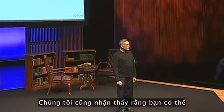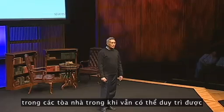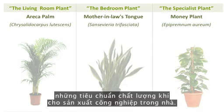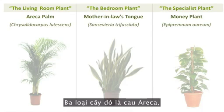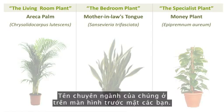We've also found that you can reduce the fresh air requirements into the building while maintaining industry indoor air quality standards. The three plants are areca palm, mother-in-law's tongue, and money plant. The botanical names are in front of you.